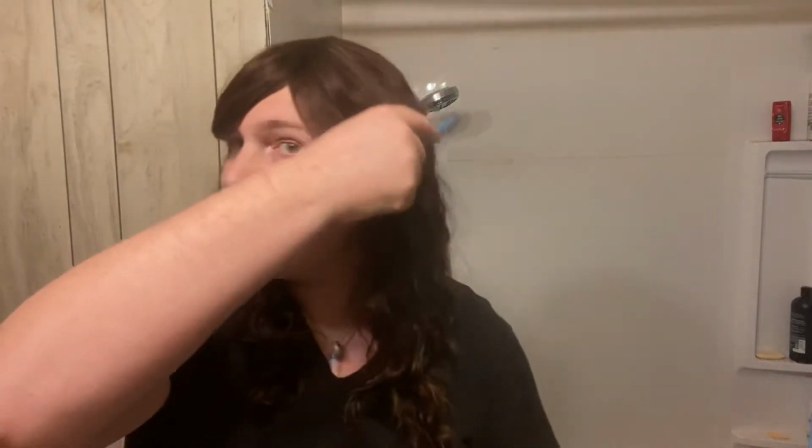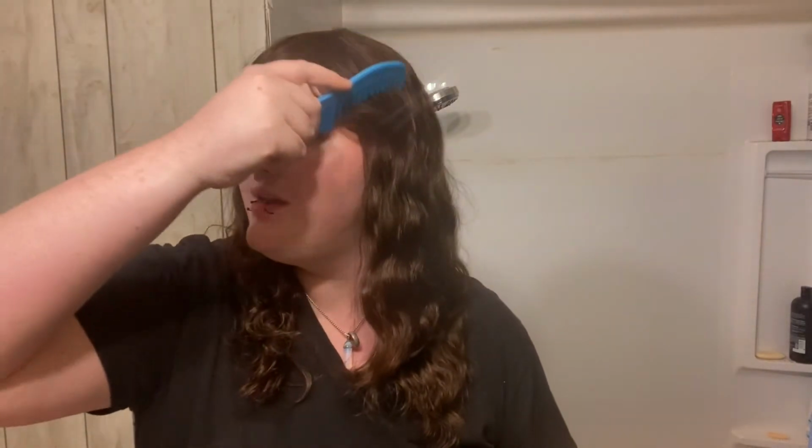This is like my natural hair color, so maybe my family will like this one. Yes, it is so beautiful. Let me just run a comb through it so you can see how amazing these are when you get them. Boom. Bam. So yes, that is all that I've got right now.